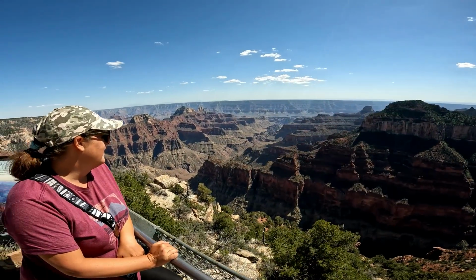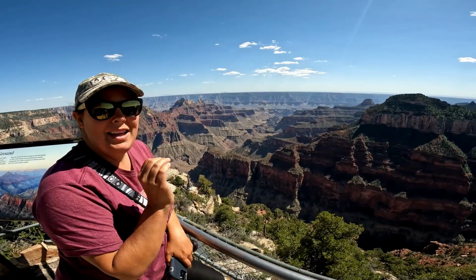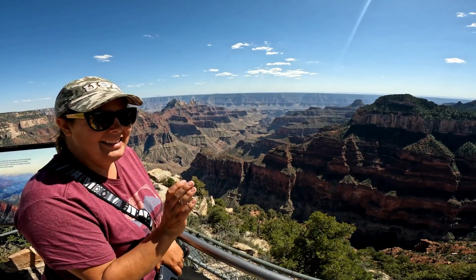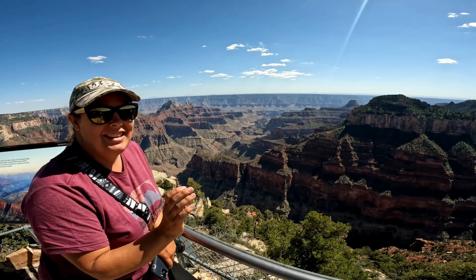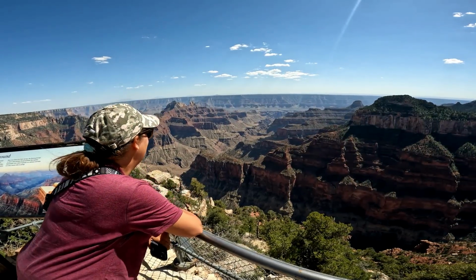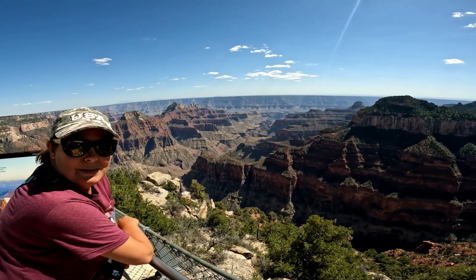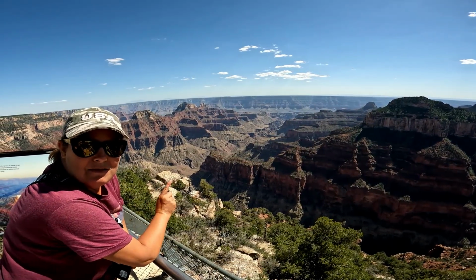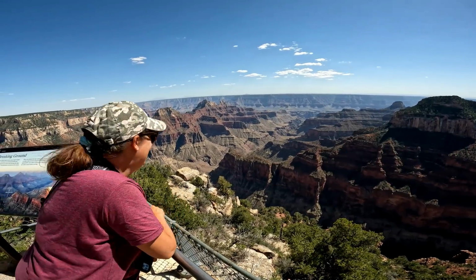What do you think of the view? I think this is amazing. I think this is the best view we've seen. I know we said that earlier, but this at Bright Angel is the best view we've seen out of the 3 spots we've been at the Grand Canyon. Yep, so far. The only thing left is we either got to hike down to the river or raft the river. And then we have the Grand Canyon covered. Yep.